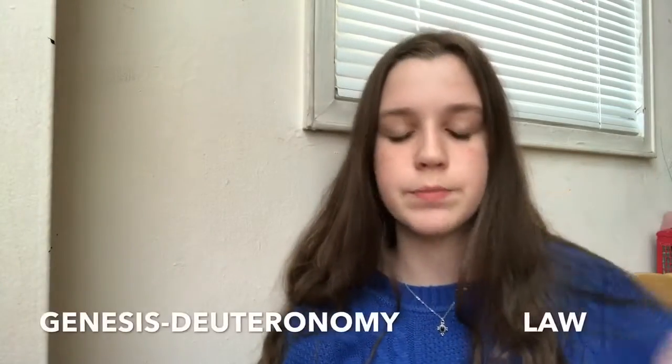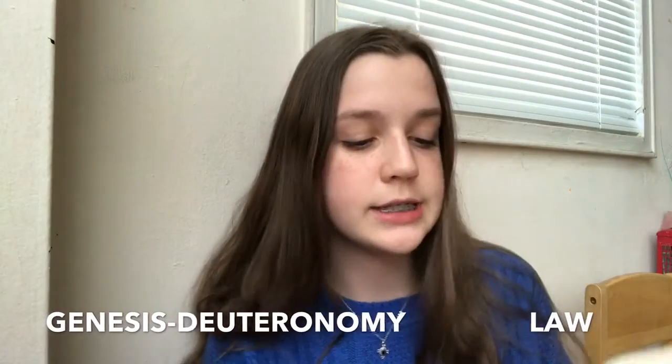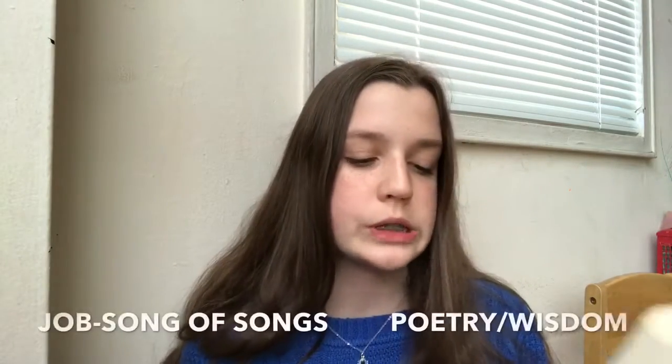So the first group of books are the law books, and they are Genesis through Deuteronomy. Then Joshua through Esther are the history of Israel. Job through Song of Songs are poetry / wisdom, and I really like these books. They include Psalms and Proverbs, which are two of the books of the Bible that I have been reading a lot lately. Then Isaiah through Malachi are the prophets, also broken up further into major and minor prophets.